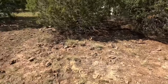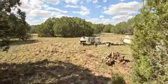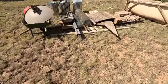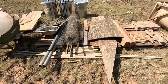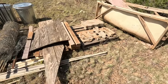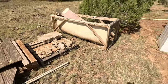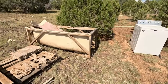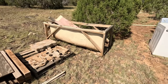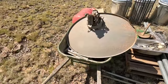Anyways, let's go take a look at my organized trash. So now I can see what I have here. Not a lot, really. Got my metal, my lumber, and my tile. And some old piping right here, conduit. And the old washing machine. And this is an old workbench I built about 12 years ago that just couldn't stand up to the snow load out here. And a couple of odds and end things over here.